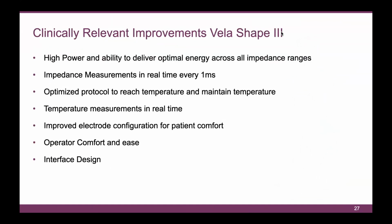Clinically, the important thing with this is that because of the high power and the fact that a bigger amount of energy can be delivered, we are going to be able to have better results, of course. But this is also going to improve and optimize the patient's attendance. That means the patients are going to be more compliant to come back, because they have fewer treatments and they don't need to be coming to us as often.